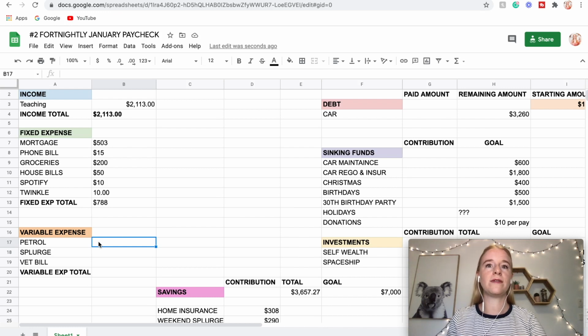Now moving on to my variable expenses, these can vary from time to time. However, they're more on the variable fixed, if that kind of makes sense. The only thing that really might change is my splurge account. If I have a lot more expenses coming up, I might reduce my splurge. But if I don't have as many expenses coming up, I'll increase my splurge. So petrol, every single fortnight gets $50.